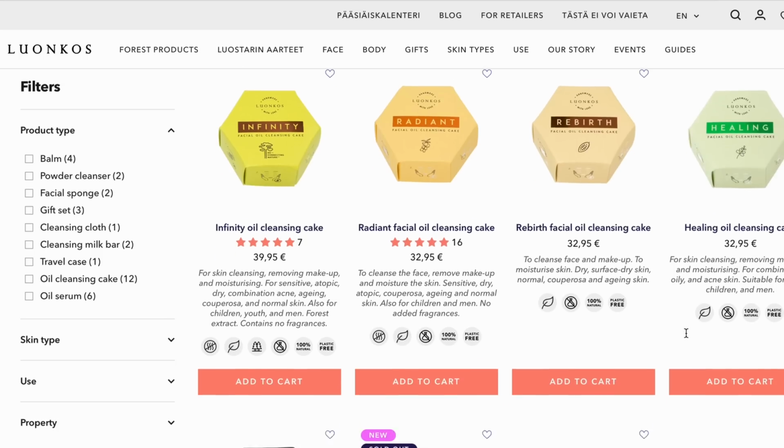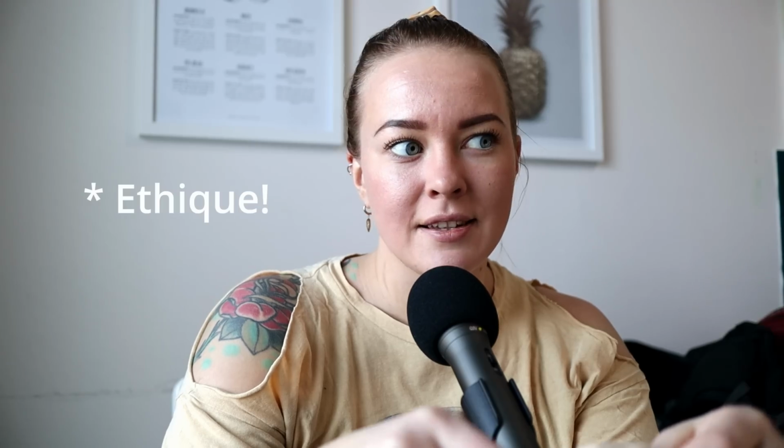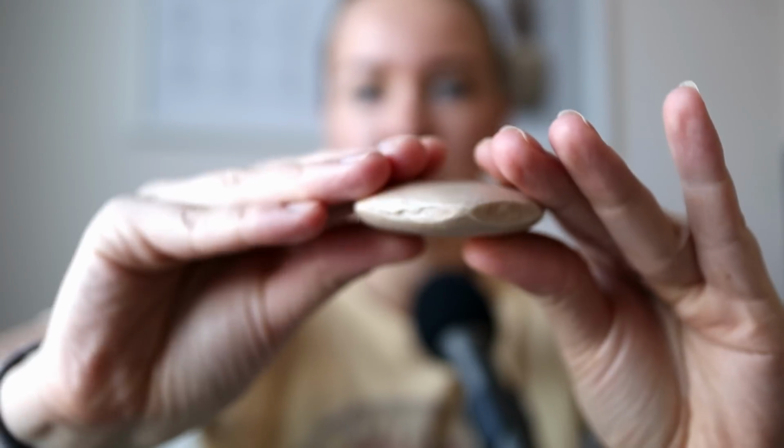My next item I want to present to you is my oil cleanser. I believe these are available from different brands. I use one from a Finnish brand called Luonkos, but I think another brand has a similar one. I use this one for cleaning my skin, my face, and also removing any waterproof makeup. This is really great for that. As you can see, it's not liquid, which I like because it doesn't take up space in my liquids bag. It's very long lasting, so this small piece lasts me forever, and it also fits in this random container I have, which fits perfectly in my toiletry kit.